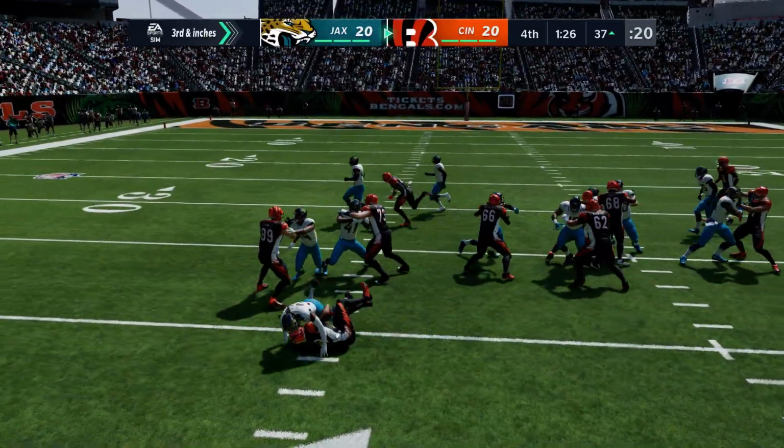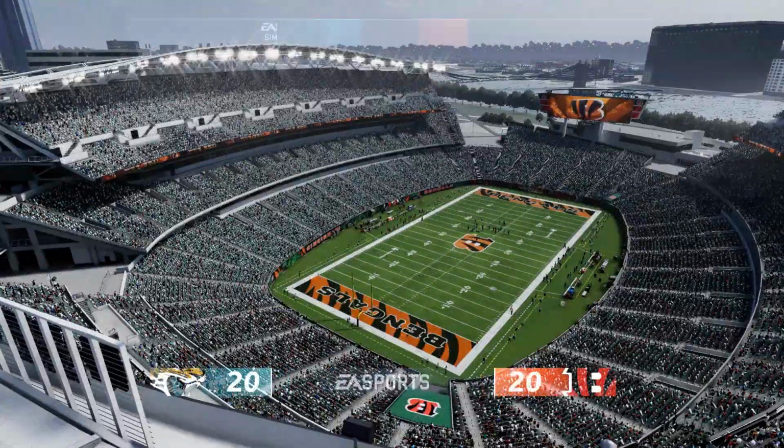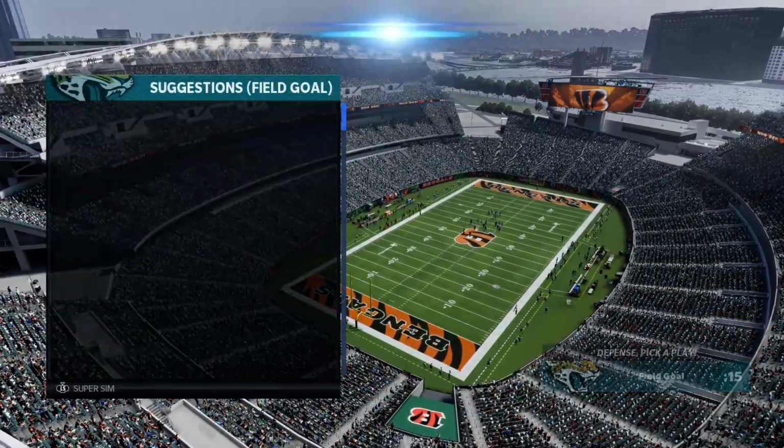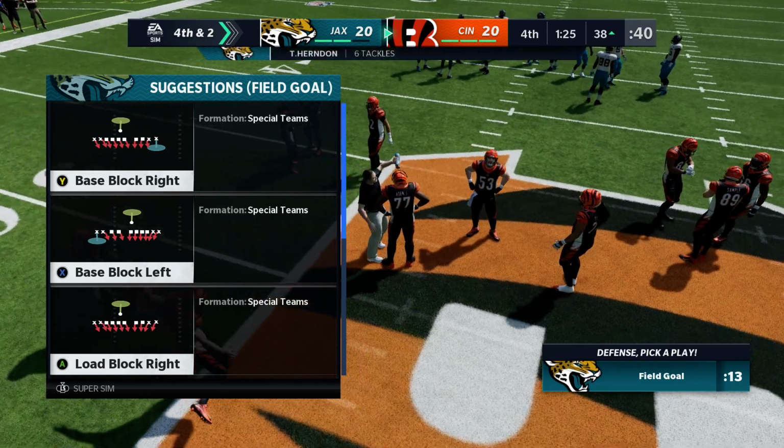They give to Mixon to try to pick it up. And that one going nowhere from the start as he's met in the backfield and goes backwards. A loss of a yard.